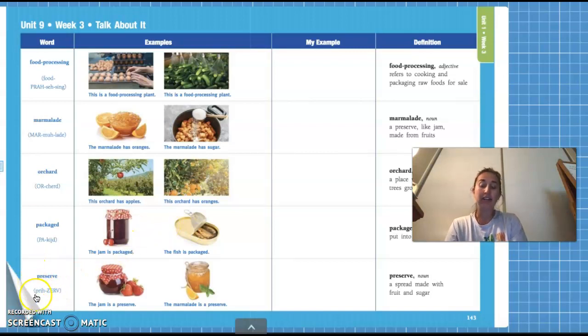Our next word right here is preserve. So what a preserve is a spread that mixes fruit and sugar. So putting fruit with sugar in order to make a preserve. So like jams, jellies, all those type of things come from fruit, but there's a whole process that happens in order to turn the fruit into this jam, jelly, or marmalade.